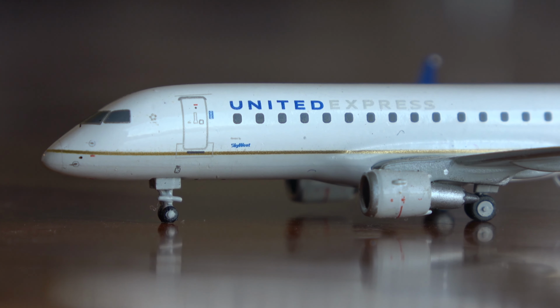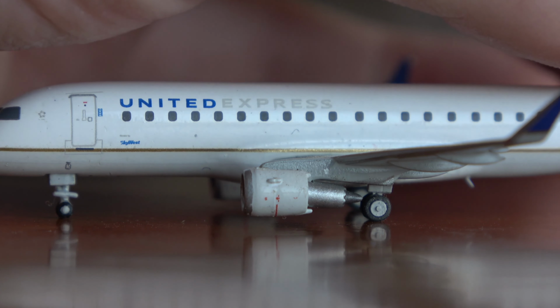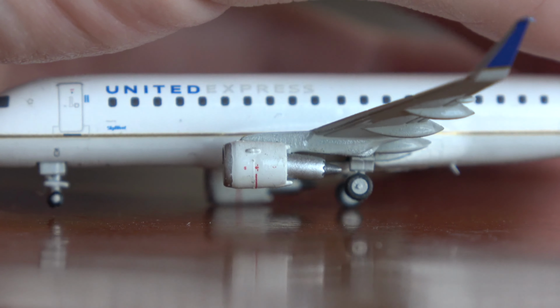Almost every 175 Gemini has done has been a SkyWest variant of some kind. Hopefully when they eventually do Delta, it'll be a SkyWest one. Please make a Delta 175, we need it.